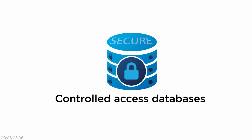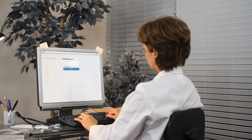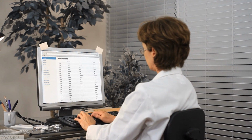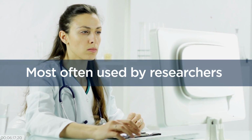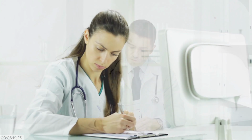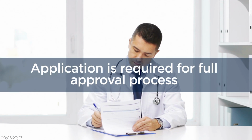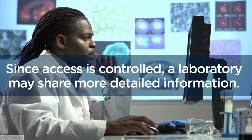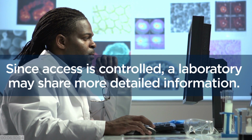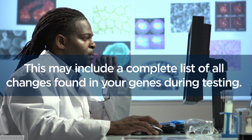Controlled access databases are not open to the general public. These types of databases are only available to approved users to use it for a specific purpose. These databases are most often used by researchers with a specific project already in mind. These projects are often not time sensitive, so it's easier to go through the full review and approval process. Because access is controlled, a laboratory may share more detailed information, such as a complete list of all changes found during genetic testing.